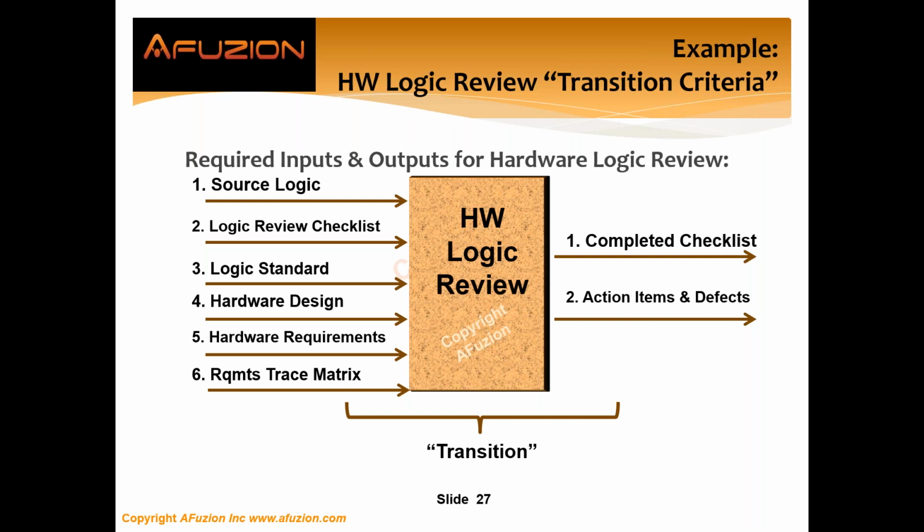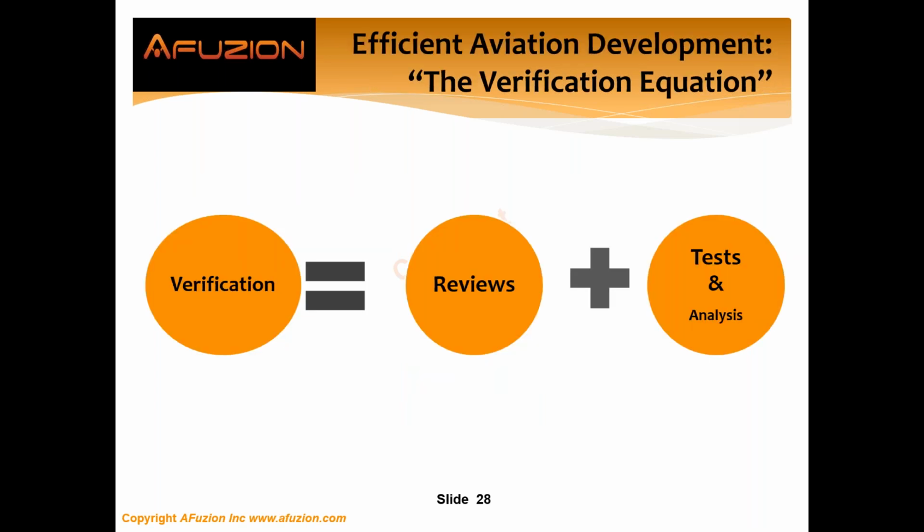If they don't change, you don't have to repeat these processes. You only need two things: retest it and review the test to prove nothing changed. Okay, now efficiency, let's continue.